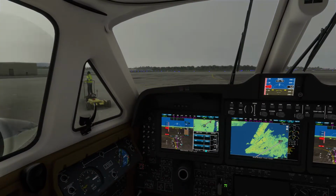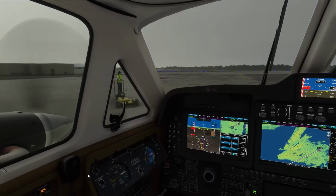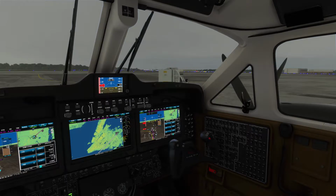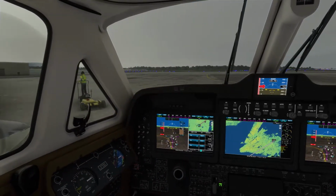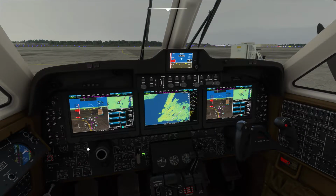Yeah, this is the second time I've experienced a braking issue in the King Air. I don't know if this is related to the last update, but I haven't really experienced this before. But it seems like I'm having a hell of a time trying to stop the plane now. So what I'm going to be doing in our next landing is using reverse thrust to see if I can slow it down enough to make the brakes effective. Left engine started. We'll go ahead and get the right engine started up.